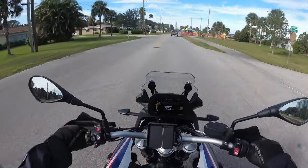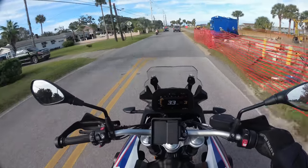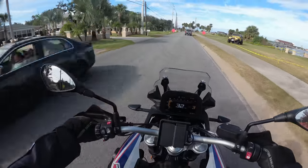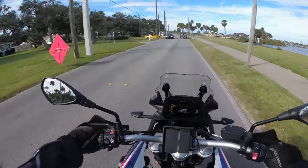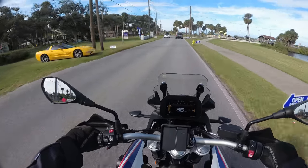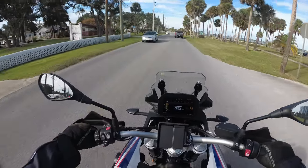So this is nice. I love the gold wheels. Do you see the gold wheels on the intro? The gold wheels are really nice. They look beautiful. They look really, really nice. So yeah, this is sweet.